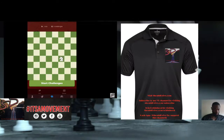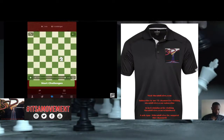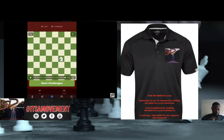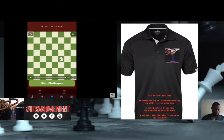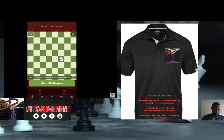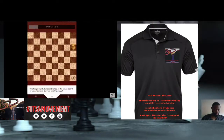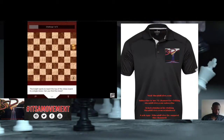Now that you've learned how the knight moves, it's your turn to practice moving this fun and tricky piece. Okie dokie. To me, the knight is one of the scariest pieces next to the queen. Let's start the challenge and try to find out why it's one of the trickiest pieces. It says the knight wants to reach the top of the chessboard in one single move. Can you find the move?